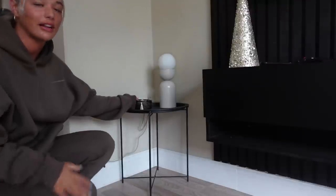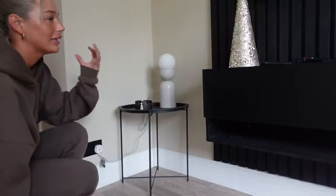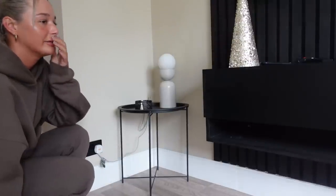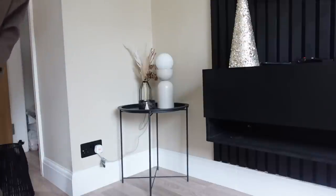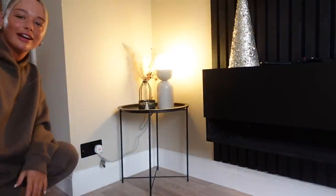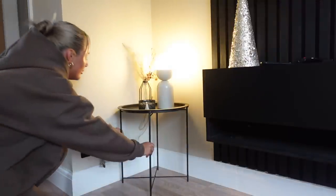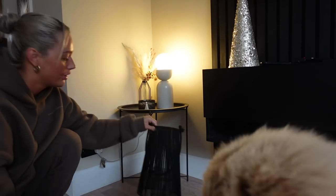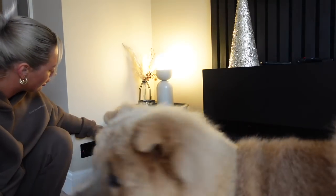Oh, I feel like it's missing something. It looks quite empty. What else can we put on there? I feel like it needs a little decoration. Let's try this. That looks cute. Ta-da! That's literally all we needed. Just that little black table. And then I've got this thing from Primark. I'm just going to put it there. Kind of hide the plug a little bit.